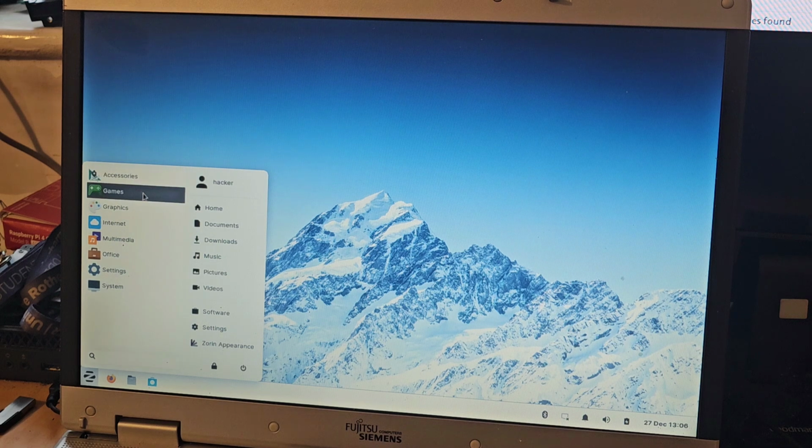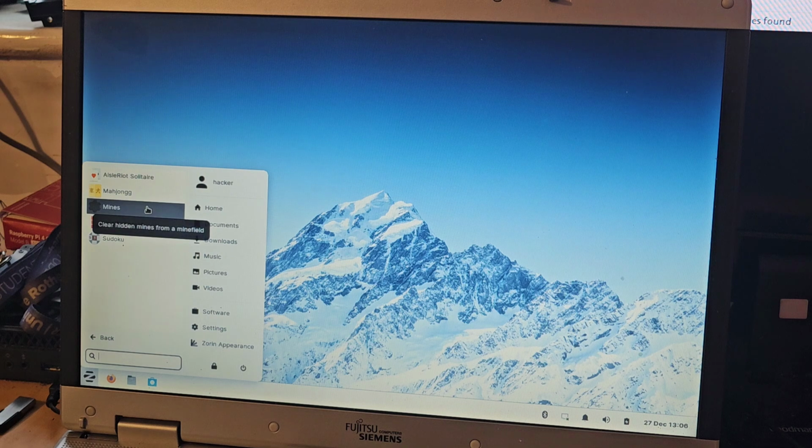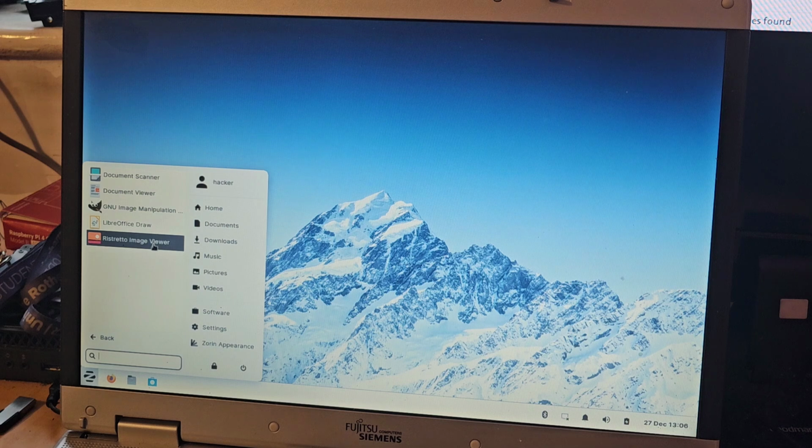Okay, back. What games has it got? Is that Iris Solitaire? Where did they get that from? What a name. Mahjong, the typical Minesweeper, Quadrapassel, whatever that is, and Sudoku. Graphics. So it's got GIMP, which is GNU Image Manipulation Program, LibreOffice Draw, document viewer, document scanner. That could come in quite handy. Ristretto image viewer.